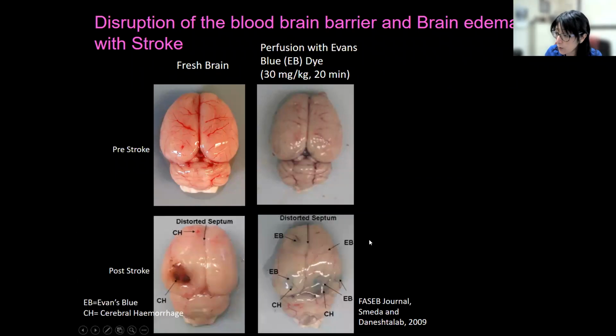And when we take a look at our post-stroke animals, you could almost see that there's a distorted septum, with our hemispheres being very distorted. I mean, the size of the two hemispheres is different. You could see that there's severe edema even with our fresh brains, and major cerebral hemorrhages that are seen there. The brain itself is very watery, and when we infuse the Evans blue dye, you could see pockets of Evans blue extravasation here, which is a sign of blood-brain barrier disruption. Altogether, what we end up having is a watery brain, a sick brain.